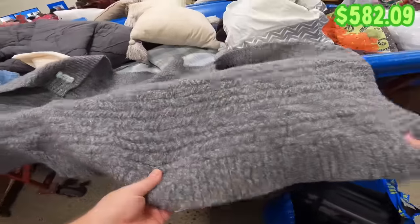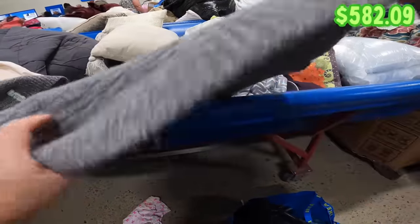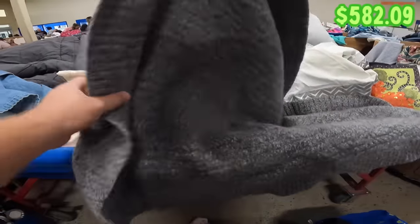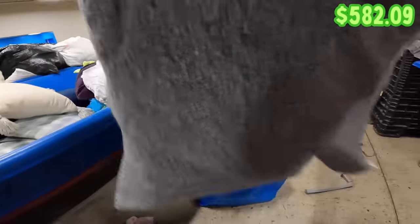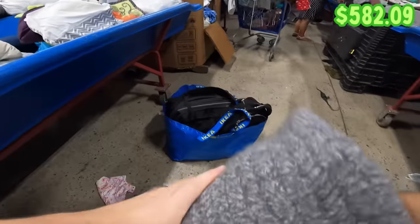Alright, so I found this thing. It's very soft. It is 100% new merino wool, dry clean. I don't know what it is. There's a tag that says original Aranco. It almost looks like a rug, but I'm sure you wouldn't have a merino wool rug. I'm gonna get it. Somebody will know what it is.